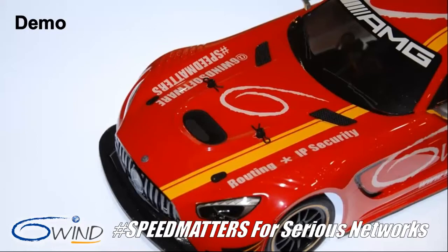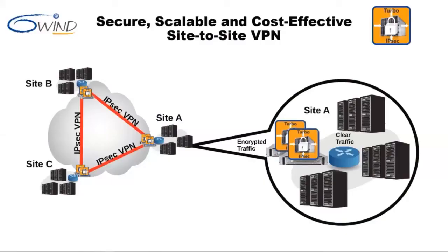So in this demo, we will focus on Turbo IPsec and review the case of a secure, scalable, and cost-effective site-to-site VPN between enterprise locations. The traffic flows clear inside the enterprise sites and is secured using IPsec when going over the internet between sites. This is performed by a secure gateway sitting on the edge of each site and composed of 2 redundant 6WIN Turbo IPsec appliances.